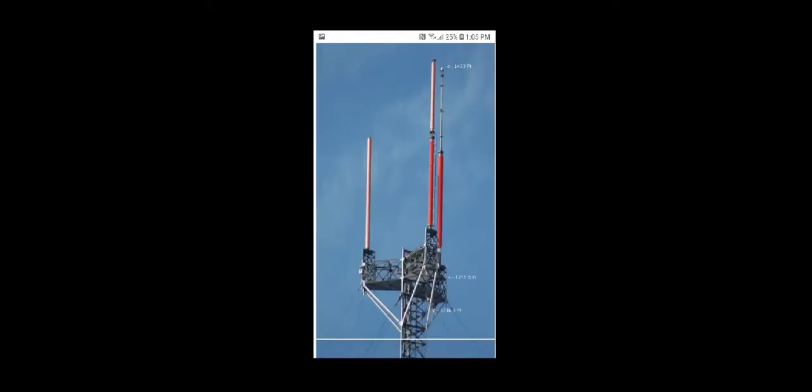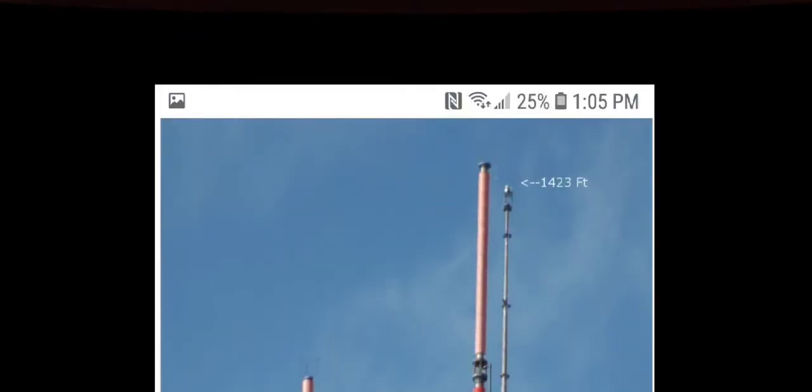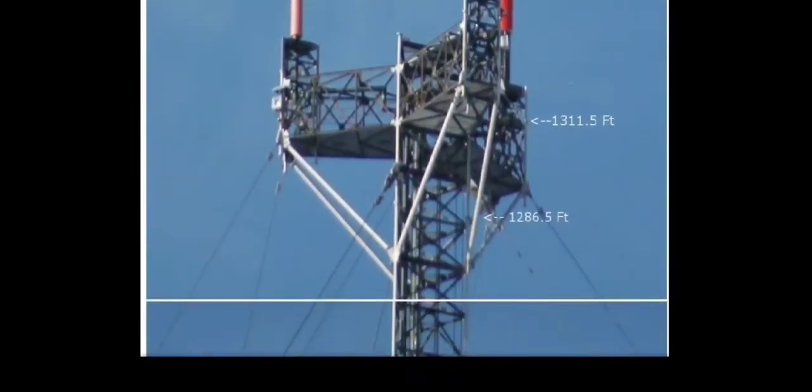Number 3. Towers with box strobes and modern incandescents. This candelabra tower here is a wielder of both box strobes, a single strobe, and a few incandescent beacons. Modern as well, if you're wondering. I already told you that. I don't know why you're wondering.